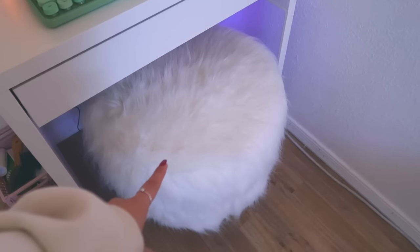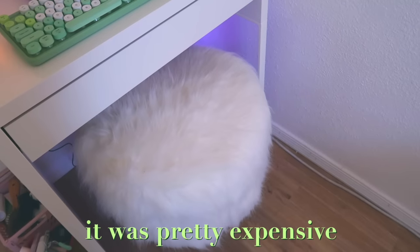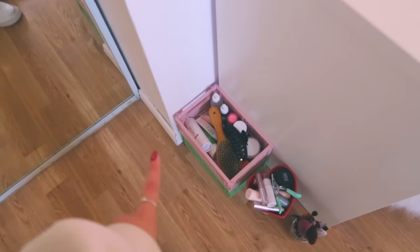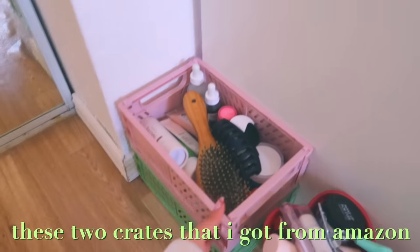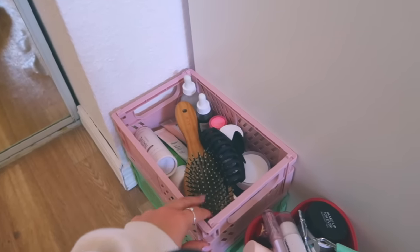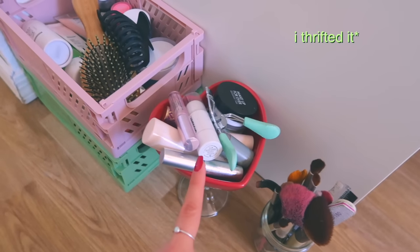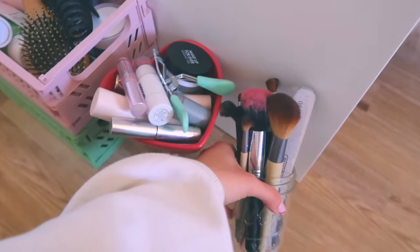This really cute stool is from Target. It was pretty expensive, but it really ties my room all together. Right next to my desk, I have these two crates that I got from Amazon. I have my skincare and my deodorant and hairbrush in here, my lotions and stuff in there. I have this heart tray with all of my everyday makeup on it.